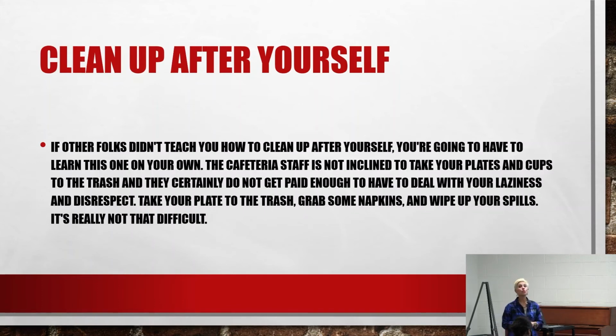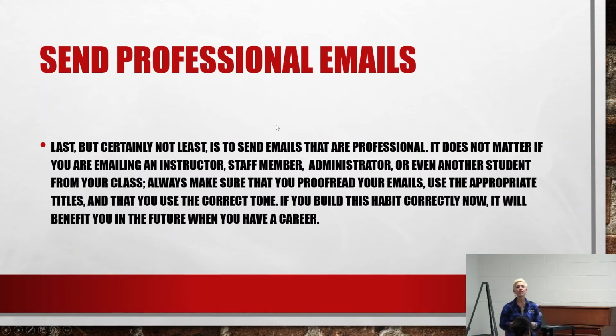When you do email, make sure your emails are professional. I've seen some memes out there on Facebook, and I'm secretly judging your use of the English language. So make sure that your emails are appropriately addressed. Please use the English language as appropriately as you can. Spelling is huge. Punctuation is huge, especially if you're emailing your instructors. Those are really good habits to get into.